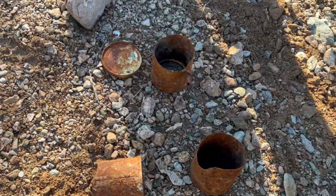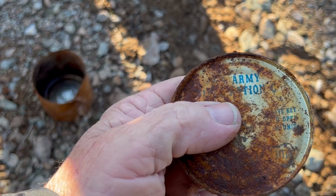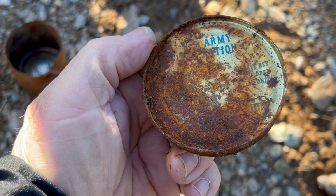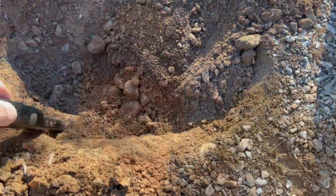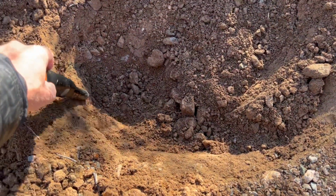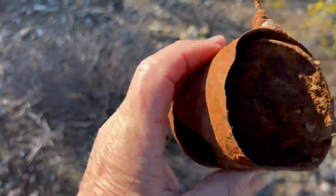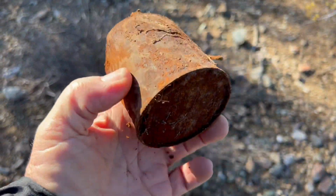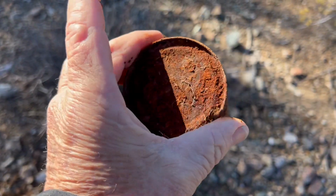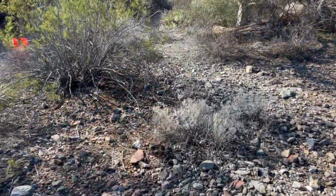The church keys, but they're biscuits, and they are army rations. I can tell right there. It says army rations. Interesting. So you've got to wonder why they buried their cans. These are army rations, and there's church keys on there. Not sure when these were issued, but that would be a telltale sign of when these were put in here. Have to research that. Dale's saying he's found something over here.